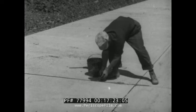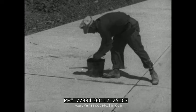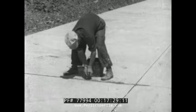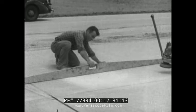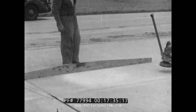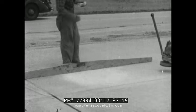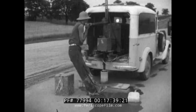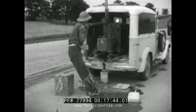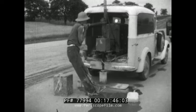Sand is sprinkled along the freshly sealed joint to keep passing cars from picking up the sealing material before it stiffens. The pavement surface is again straight-edged after the curing period to check the thoroughness and accuracy of the construction operations. A final check on the quality, strength, and thickness of the concrete placed is done by test cores.